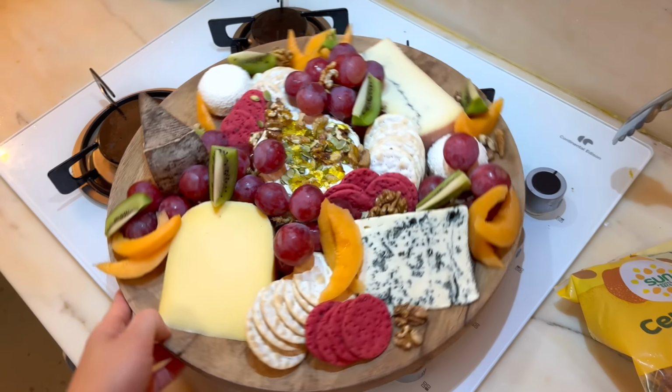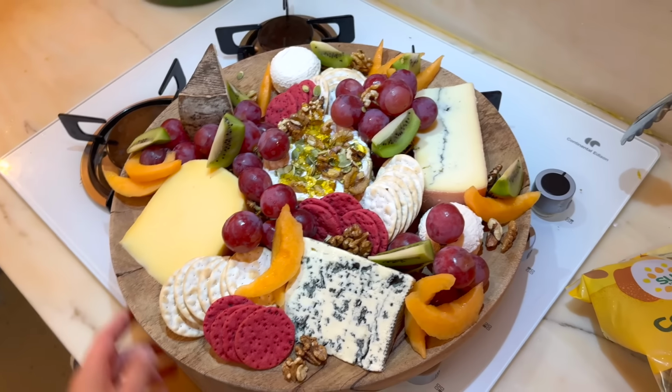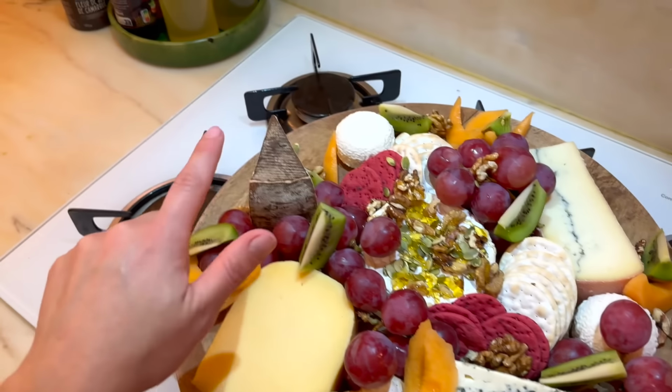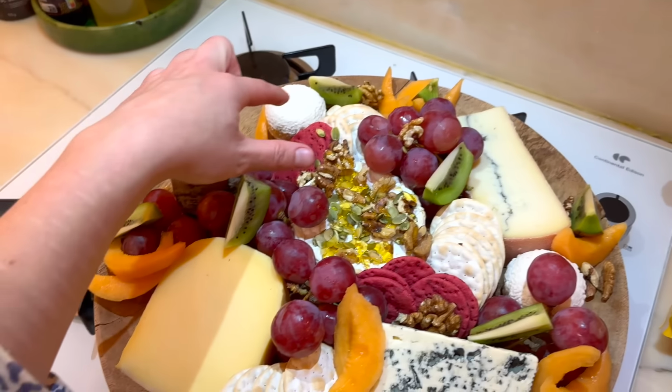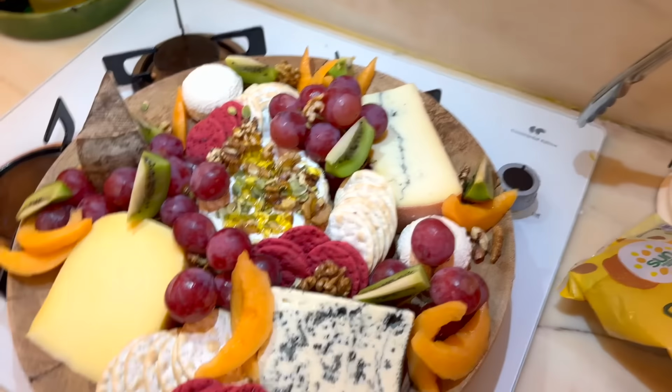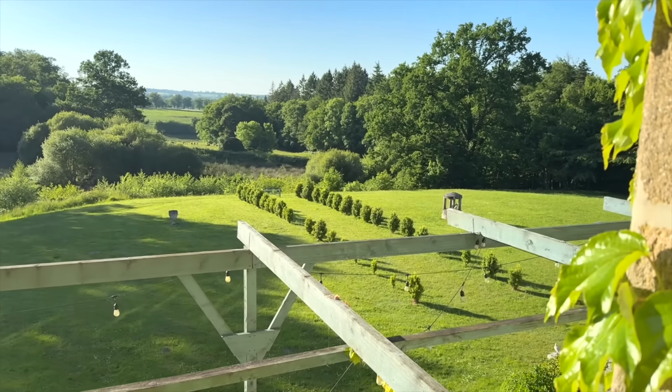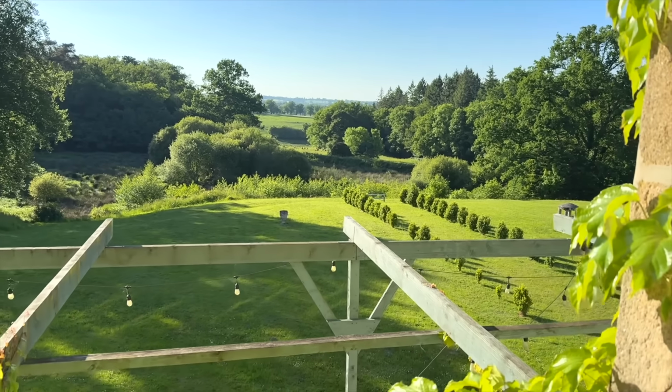This is how the cheese board is looking. We have a Gouda, a camembert with honey and walnuts. We have a Tom, some chèvre, roquefort, and morbier, and lots of fruit, crackers, nuts, all the good stuff. Marie's just served her lovely cheese board on the terrace for our guests.